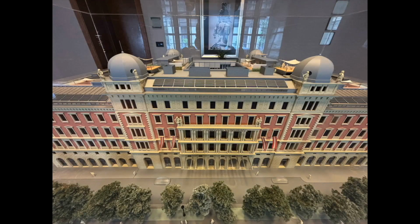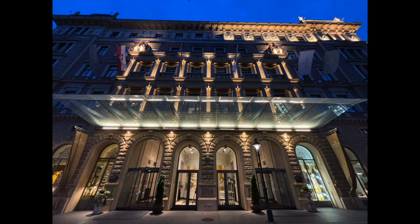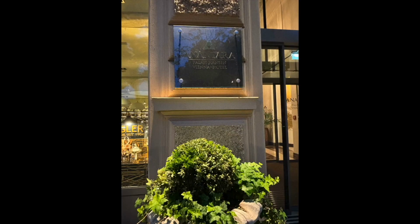And I am here not in a Kempinski hotel, but in an Anantara hotel in Vienna. Specifically at the Anantara Palais Hansen. It was previously a Kempinski hotel and is now an Anantara hotel. And what immediately stands out here is that the old carpets have been left in place.